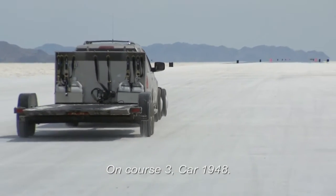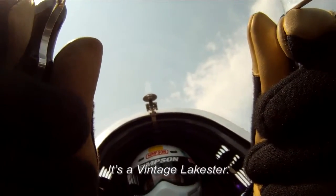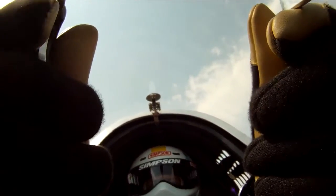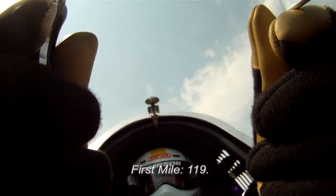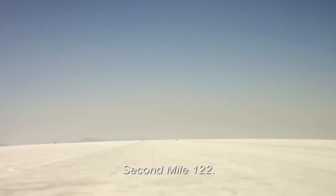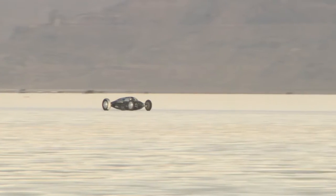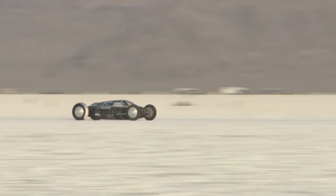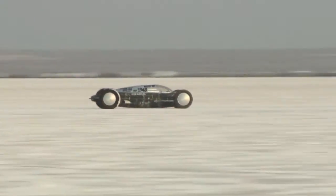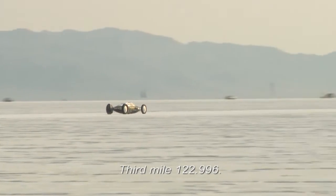On course 3, car 1948. Driver is Scott, the vintage Lakester. First mile 119. Second mile 122. Third mile 122.996. That qualifies. He is headed inbound.